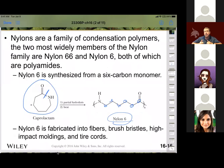Questions on nylons. Carboxylic acid and amine makes an amide. Those amides can hydrogen bond in between chains, and that gives them their strength. That's the key thing in amides, polyamides.